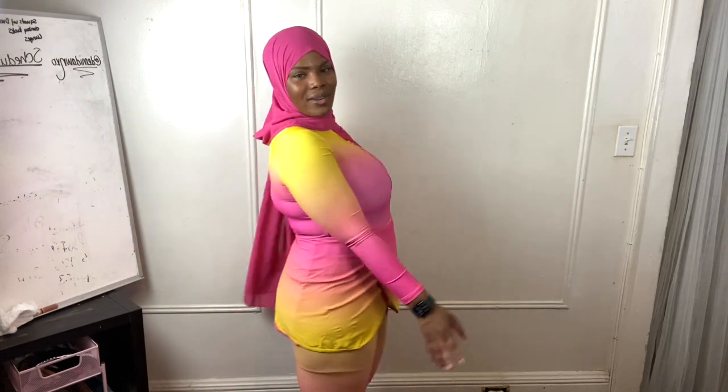I think this is so cute, and I wish they would have included a hijab with this as well, like an ombre hijab to match this would have just looked so good. But I think the solid pink one looks okay too, but let's move on to the next outfit, honeys.